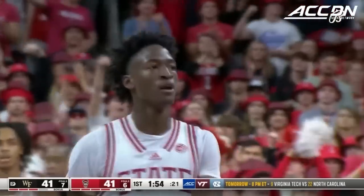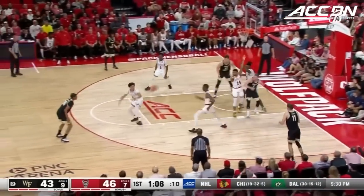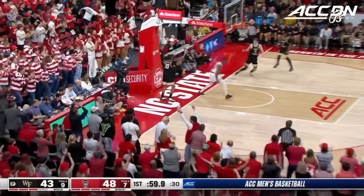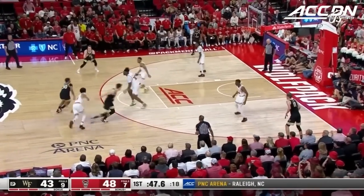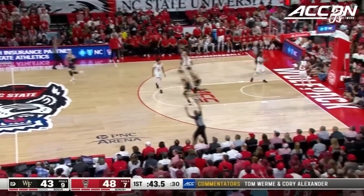At the other end is Joiner, fouled in the act of shooting. Kevin Keith trying to get this team back to the NCAA tournament. Clark the steal, and the bounce pass. It's Ross with the hammer. Monsanto with the response for 3.